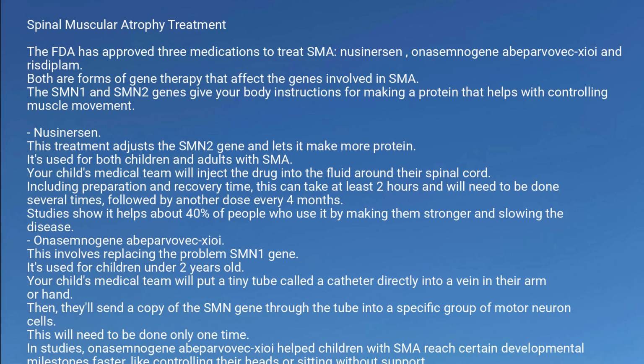Spinal muscular atrophy treatment. The FDA has approved 3 medications to treat SMA: nusinersen, onasemnogene abeparvovec Shioi, and risdiplam. Both are forms of gene therapy that affect the genes involved in SMA. The SMN1 and SMN2 genes give your body instructions for making a protein that helps with controlling muscle movement. Nusinersen. This treatment adjusts the SMN2 gene and lets it make more protein.